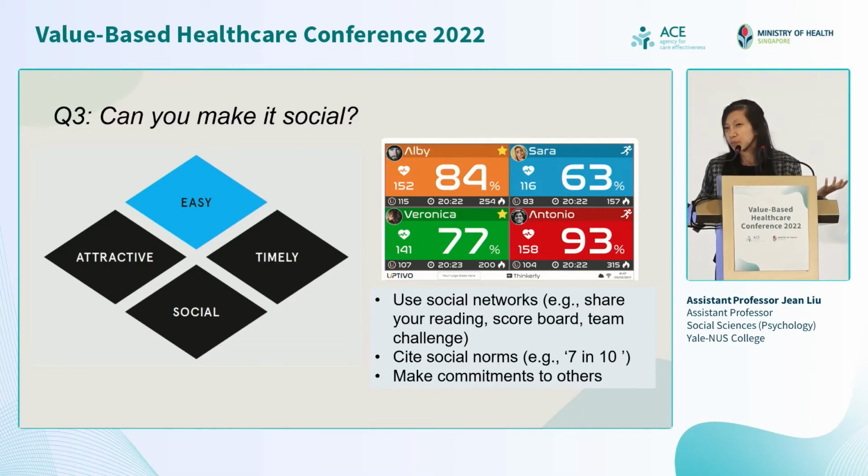This is kind of like peer pressure, right? By saying 7 in 10 people do this behavior, you should be doing it too. You can also make it social by having people make contracts to others, right? So in other words, I pledge to do this. People are much more likely, once they've given their word, to perform that behavior.